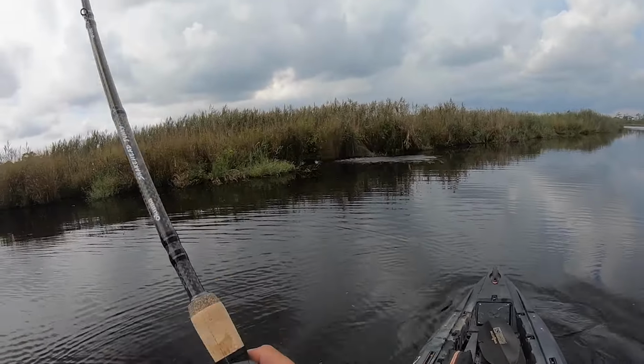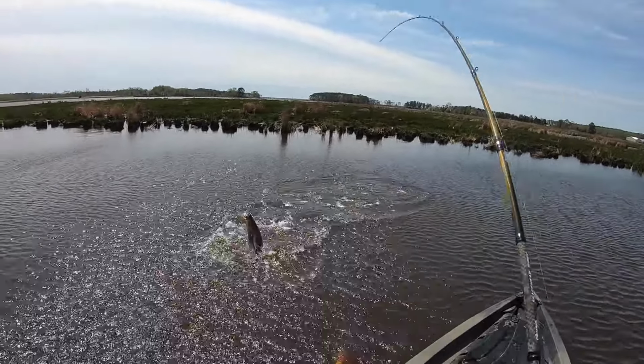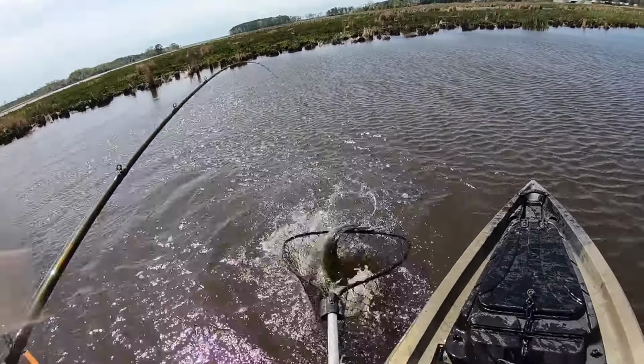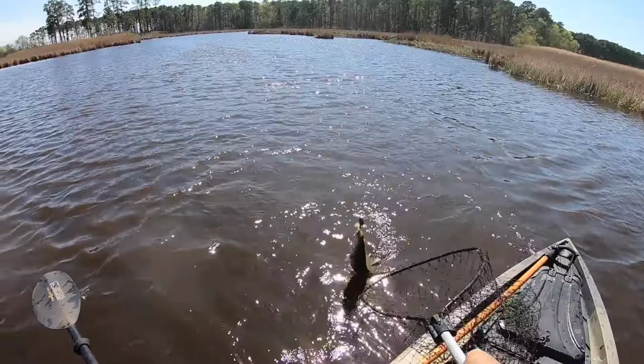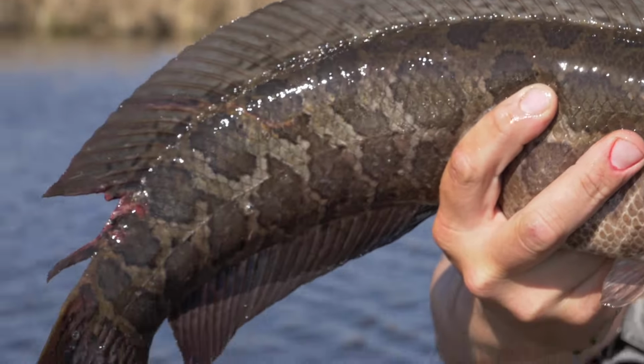Yesterday was one of the worst days I've ever had of fishing, and today's probably one of the best days. I mean, there's a difference between yesterday and today. Honestly, I think I finally got out of my own head and actually started doing what I'm good at. That 25-inch fish is probably more exciting than my PB.